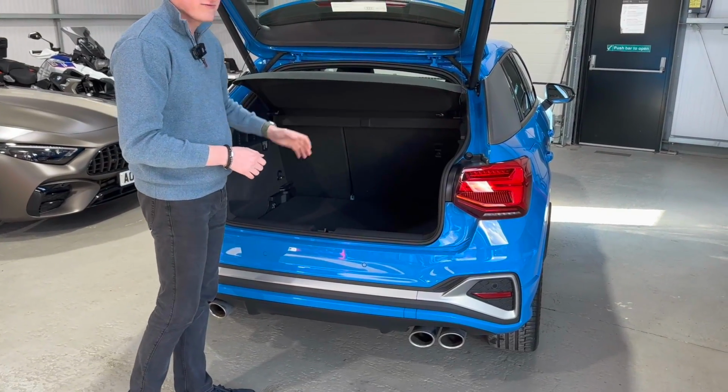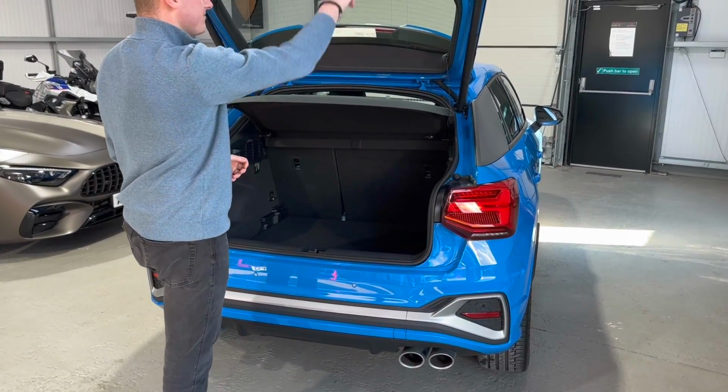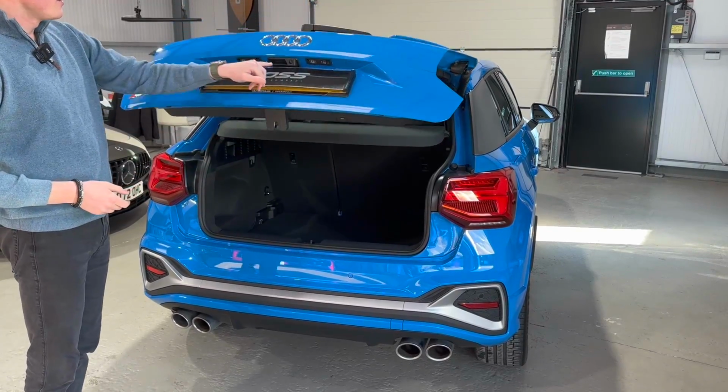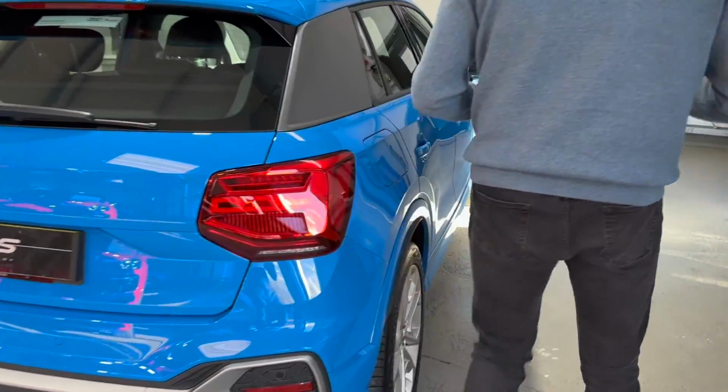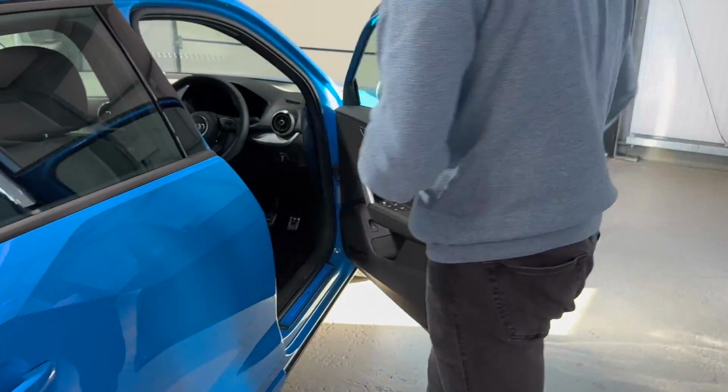Those middle row seats will fold down as well if you want them to do so, and there's a button on the boot there for shutting it down. Reverse camera on the boot there as well. And then we'll come around the driver's side, jump in and talk you through some of the interior options.